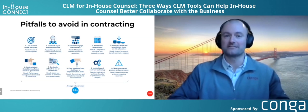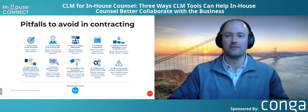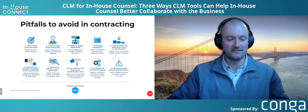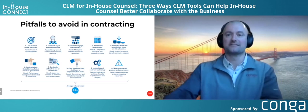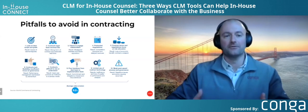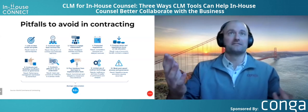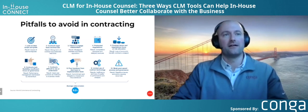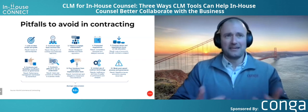Coming from private practice, I still had practice management software, but nothing at all to the extent that Conga is, or even just any large in-house corporation is going to have, very robust systems, CRMs, data that's just huge. And you need something to corral that all together. So yeah, here we just have pitfalls to avoid while contracting, and I'm not going to read all of these. You guys are pretty good at that, but just some key points.